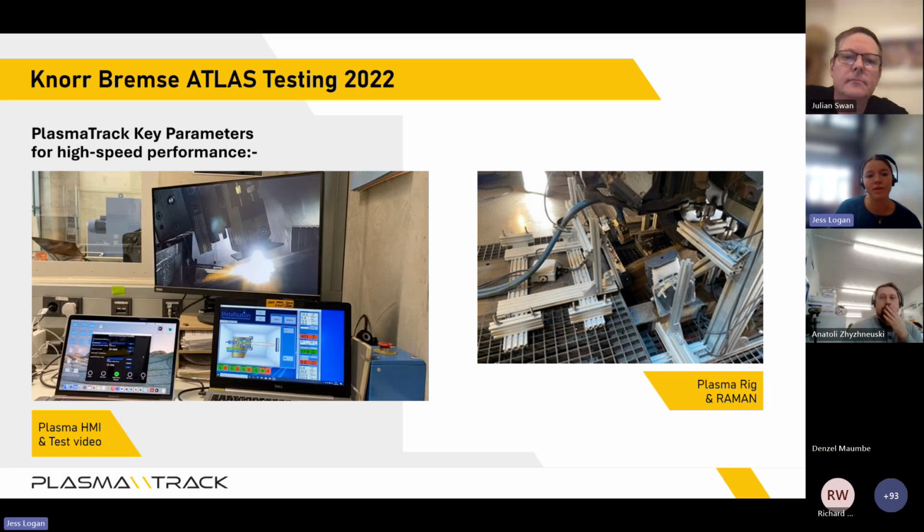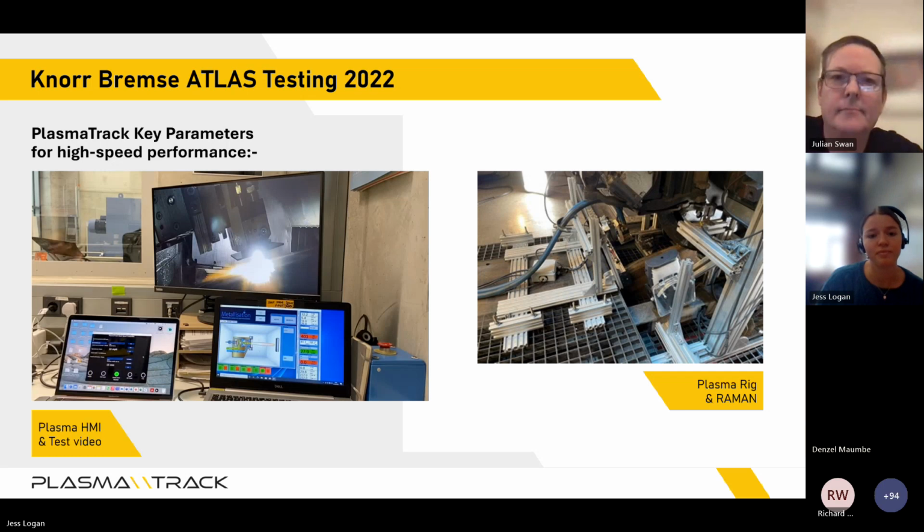I'm hoping this video is playing. On the right, we've got the Raman rig setup. This is taking Raman results before and after the cleaning, and identifying how much leaf layer has been removed, if any.